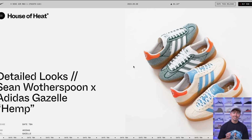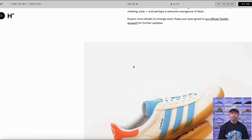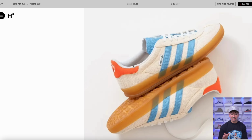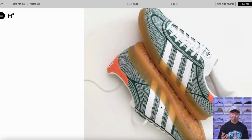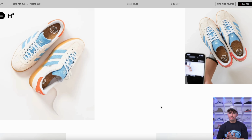All right, we got some detailed looks at the Sean Wotherspoon Adidas Gazelle Hemp. We've got two different colorways. I believe one has already dropped, correct me if I'm wrong. Either way, these two are looking actually relatively decent. Specifically this one right here with the all over cream upper, the light blue, and then just that little hit of orange on the back. And then we've got this pair, which is actually pretty interesting, all over green with just heavy embroidery on it. No specific release dates on either of these two. I imagine they end up dropping next month in September, but again, if we get any more information, I'll let you guys know.